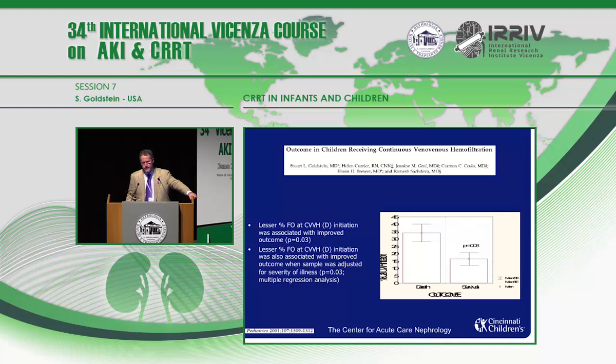So if we go back to the fluid overload calculation in this small initial study that's 15 years old now, what we found was that children who survived were on average about 15% fluid overloaded at CRRT initiation, and patients who died were on average 35% fluid overloaded. And you could say, well, Stu, these patients had to be sicker. And I say, no, Louis, they're not sicker when we looked at their PRISM 2 score. But let's look at these numbers.